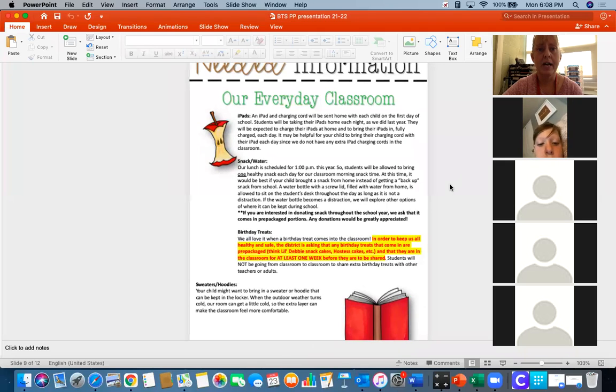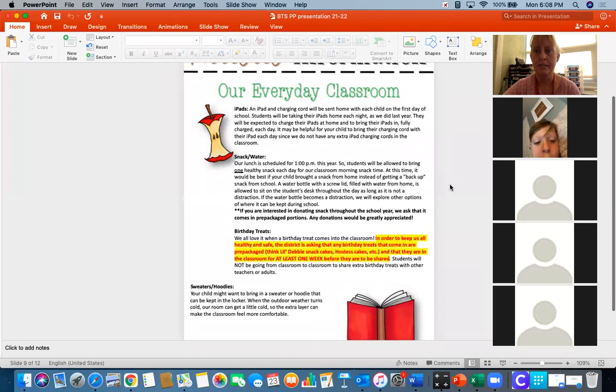Everybody's going to be getting their iPad again. They're brand new iPads this year, different cases and everything, different charging cords, but the same expectations. The students will be taking them home every night. They will be expected to charge them and bring them back in fully charged. There'll be a charging cord sent home with them on the first day of school with their iPad.